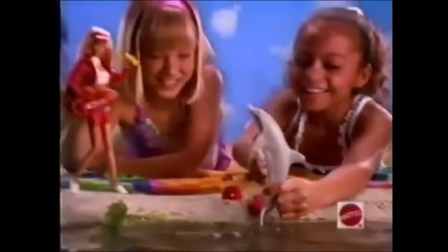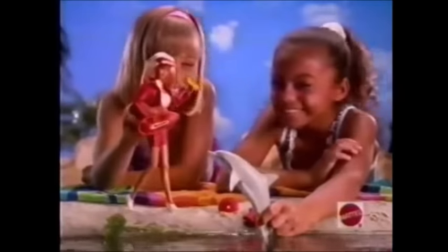Barbie doll and her dolphin do not move by themselves, but you can make the dolphin talk. Friend dolls not included.